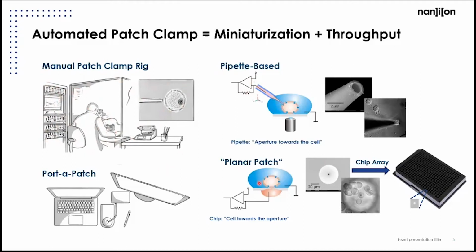In contrast, the innovation with the PortaPatch is to make a situation where there's a planar aperture instead of a pipette-based aperture. And in this case, the cell approaches the aperture. This allows you to automate the entire process. It also allows you to miniaturize the entire process. So here's a picture of your patch clamp apparatus in between your laptop and your monitor. It's really that scale of miniaturization.